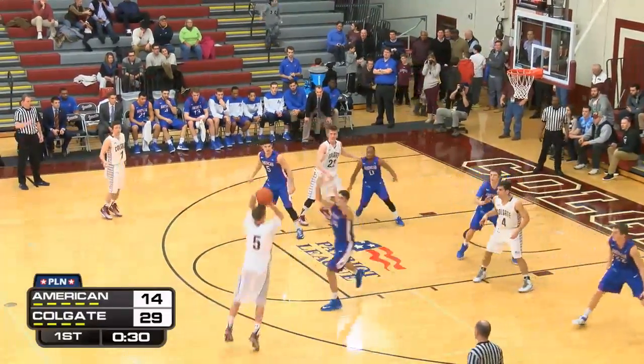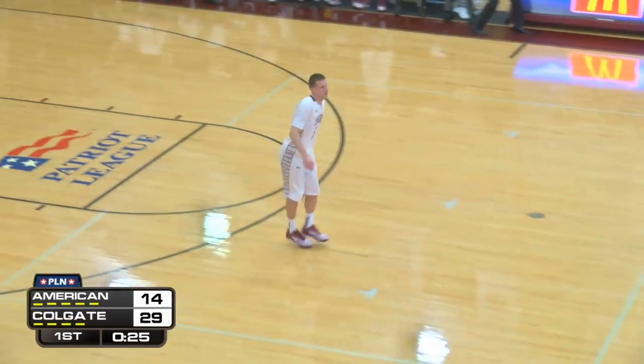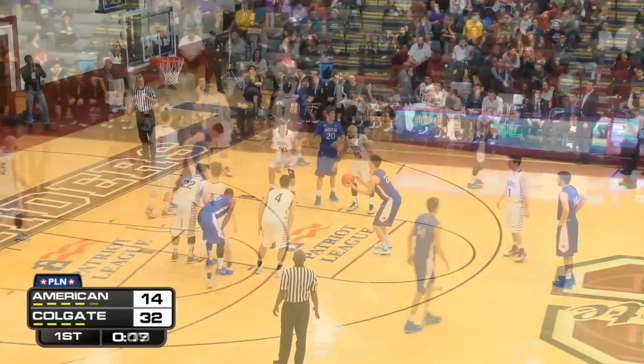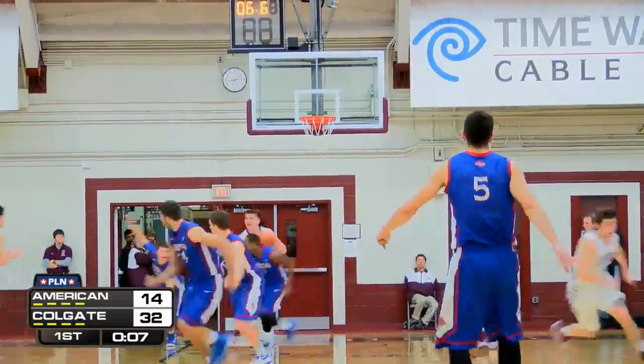Here's a matchup they want. McMullen being guarded by Gardner. Gets it out to Pat Moore. Moore mashes it home. A 3-ball for the Whitesboro, New York native, and the Raiders lead 32-14. Front end of a 1-and-1 for Schoaf. It is no good. McMullen with a rebound.